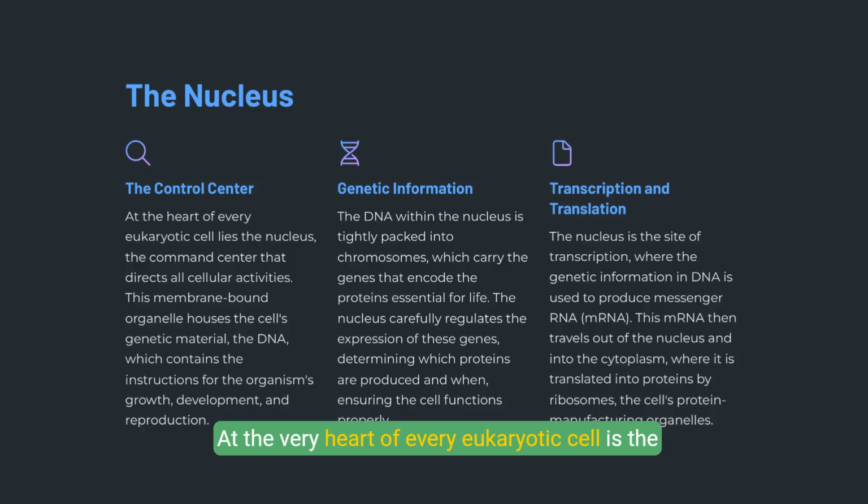At the very heart of every eukaryotic cell is the nucleus. Think of it as the command center. Here, tightly packed DNA holds all the instructions for life, growth, and reproduction. These genetic blueprints are organized into chromosomes, which guide the cell on what proteins to make and when.